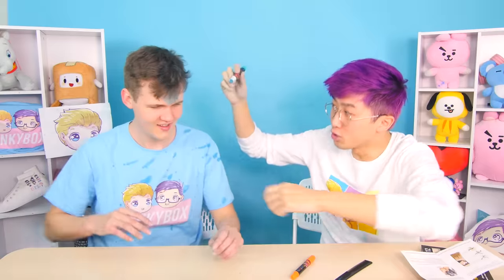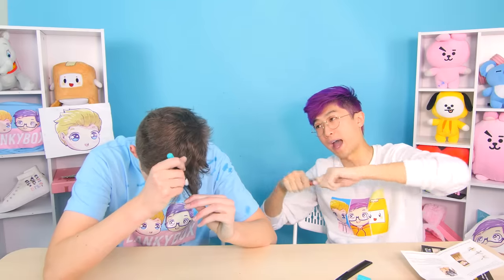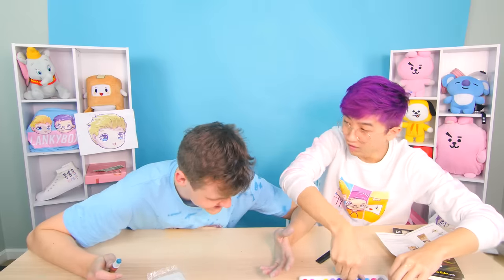I tried. Here, you try it. Just grab your own hair and try to color in the front. It doesn't show up. Hold on, I'll try the back at the same time. Yeah, the back might work. Oh, it works on the back really well. It's probably because you're putting it directly on my scalp.